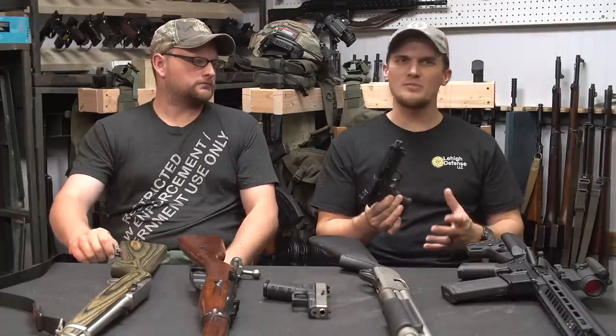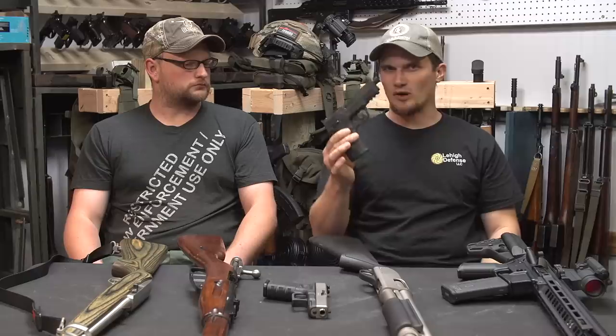Say you learn how to use this gun and you start getting into firearms a little bit more and get some of the firearms that are on the table. You want to take a newcomer to the range, well, this is the way to do it.